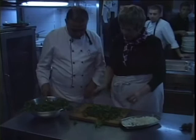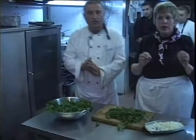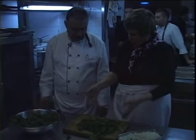Yep. Okay. So now you've got the onions in there, right? Almost. Okay, so you saute them until you get them a real light golden, not golden brown. Or maybe a minute or two on a high fire? Yep. Right. And then we add this, right? Yes. So we're going to take that over there and add it.